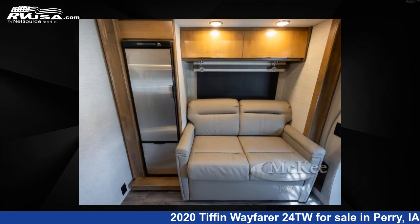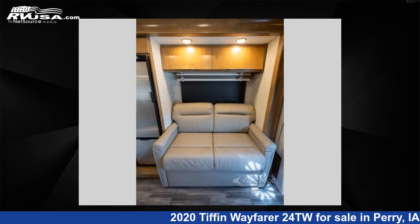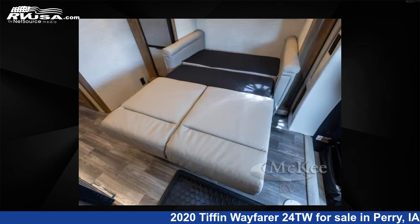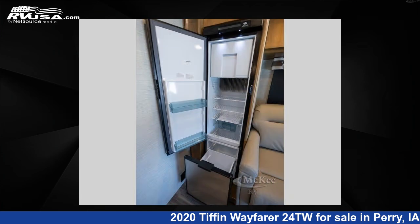This used Tiffin is 25 feet 0 inches in length and features Oasis, Soho, Sparrow interior, sleeps 6, Slideout, and 38 gallons fresh water capacity. The floor plan layout of this Class C features Bunk Over Cab, outdoor entertainment, rear bedroom. This 2020 Tiffin Wayfarer 24TW is built on a Mercedes chassis.